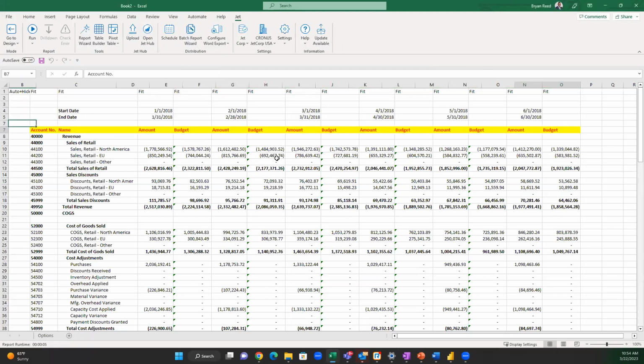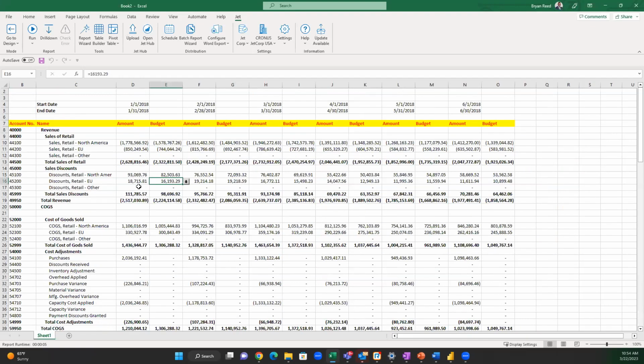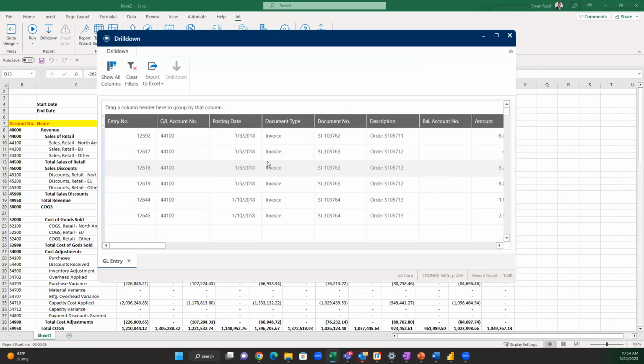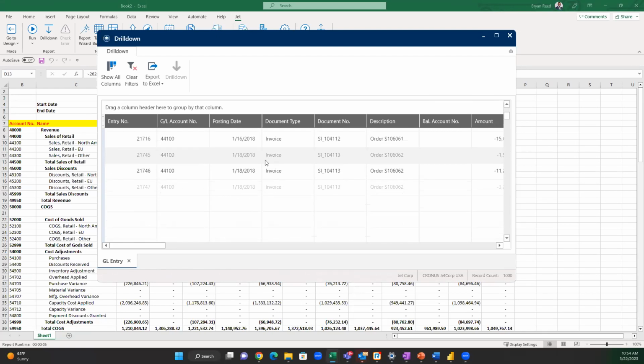So this report's going to be nice and tidy for me. And just like those pre-built reports, everyone, I can go through here and drill down to get to the underlying figures of this particular figure in this report. And it's going to pull up that grid view for me. And it's going to bring me all of those underlying transactions, everyone.